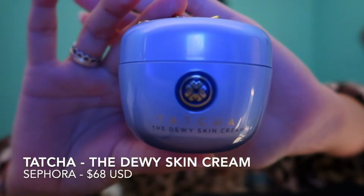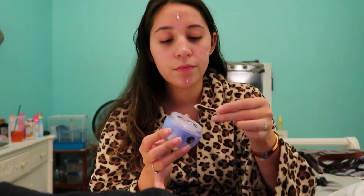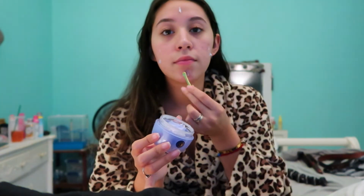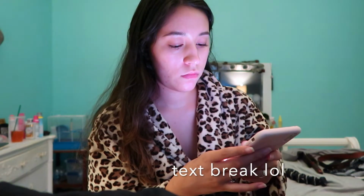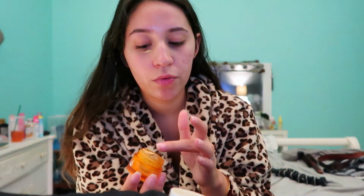And then lastly, I'm just going to be going in with my Tatcha the Dewy Skin Cream, dotted on. Who else can agree that chin pimples are the worst pimples? Anything on your chin, oh my god, that hurts so bad. And then for the last thing, I'm just going to be going in with our eye cream, and like I've told you all before, I really enjoy this eye cream so much.